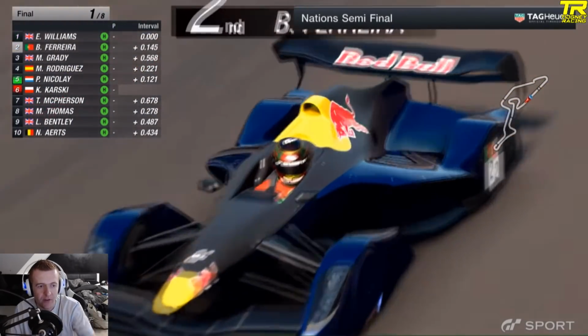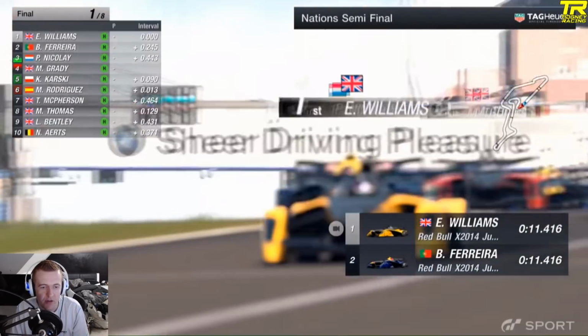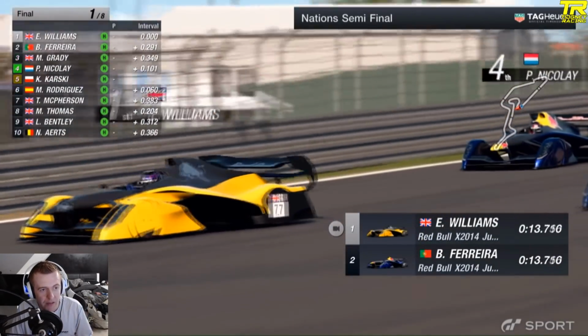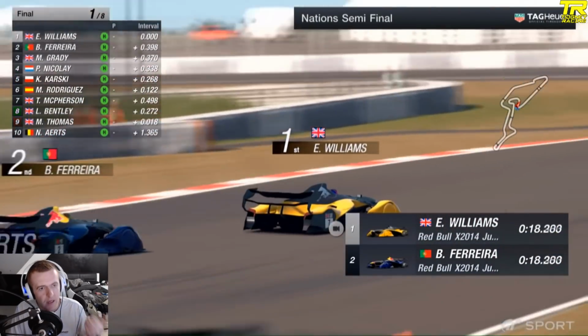I sort of head over there and then I suddenly see this on the radar. So I move over, but then realise I've got to give him a bit of space there as the track comes in. So I gave him just enough space. He goes up to 4th place, which is a cracking move. I gave him enough space. I was worried the stewards might look at that, but it was fine.